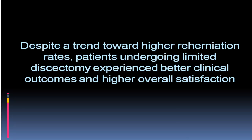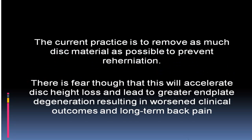Despite a trend toward higher reherniation rates, patients undergoing limited discectomy experience better clinical outcomes and higher overall satisfaction. The current practice is to remove as much disc material as possible to prevent reherniation. There is fear, though, that this will accelerate disc height loss and lead to greater end plate degeneration, resulting in worsened clinical outcomes and long-term back pain.